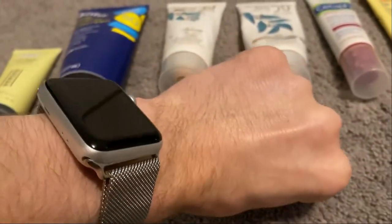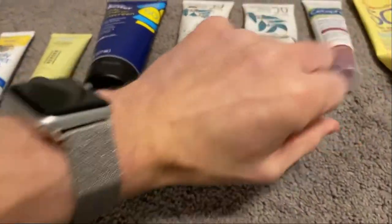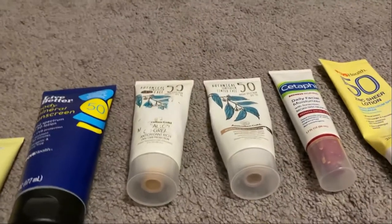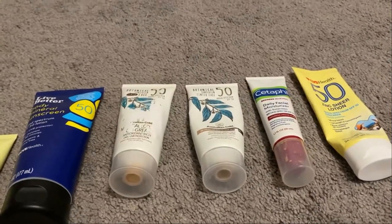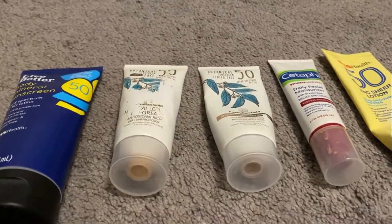They're great for just masking a white cast from sunscreens. So as on the hand, when I blend out that deep tone, it doesn't look out of place on my hand at all. So they just kind of blend into the skin and they will definitely cover up any white cast that you have. Definitely recommend it. Very affordable at your local drugstore. Water resistant and SPF 50.